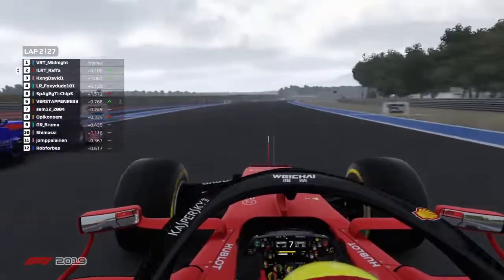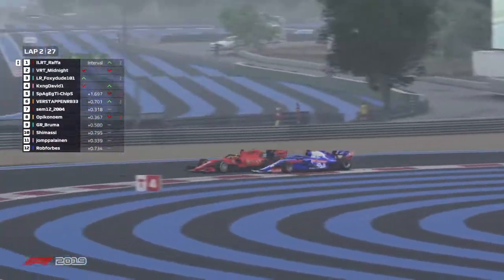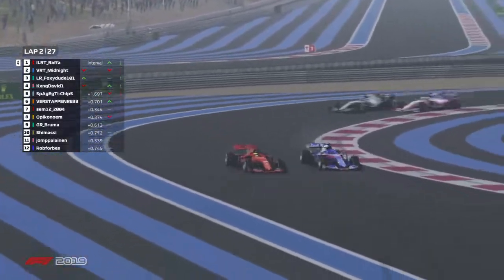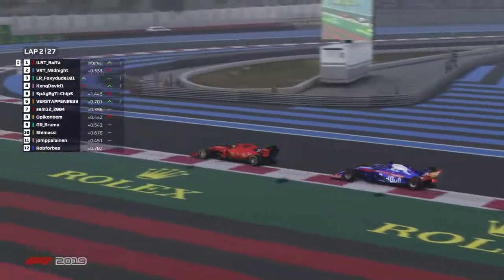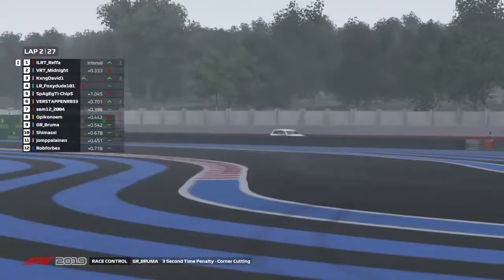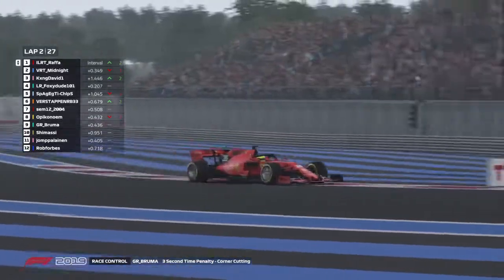Midnight is going to have to look to his inside mirror because there is Rafa going down the inside. Can he get the position? It looks like he can. They're side by side. The Ferrari's going to have the inside line for the next turn. Bit of a front right lockup, but it looks like Rafa has taken the lead of the race as Bruma gets a 3-second time penalty already for corner cutting.